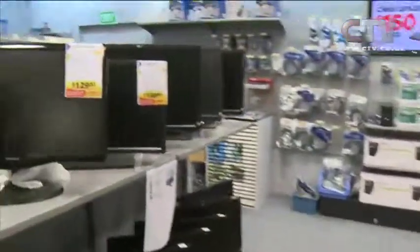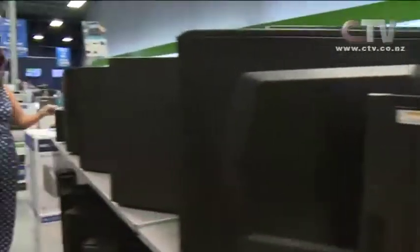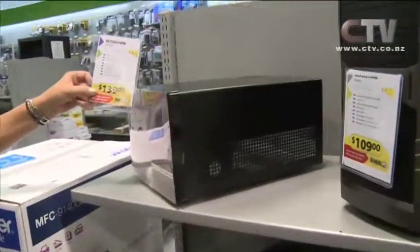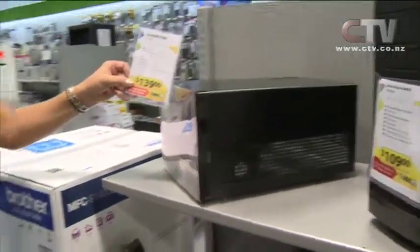Goodness me. What's this little box that you've got down here? So that's just an empty box we would do one of our custom builds into. It'd be perfect for like a media centre. Sit that underneath the TV and play your videos and everything straight to your TV. Oh, and look at the price on that, $139. That's the one, and that could be custom made.